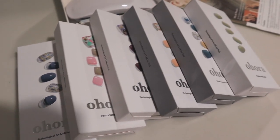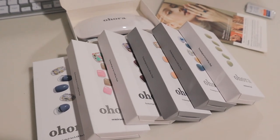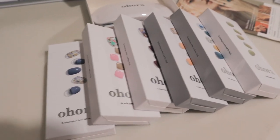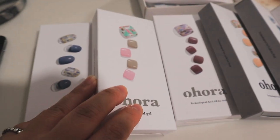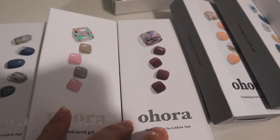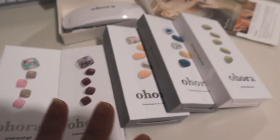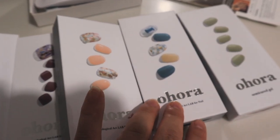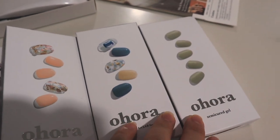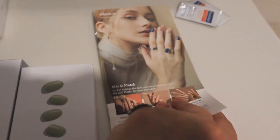I ordered these gel nail stickers from this brand I found on Instagram. It's called Ohora. So I got a couple different designs. Got this right here. Second one. These are for your toes. So I got two for your toes and four for nails. This one, this one, and this plain green one. It comes with instructions.